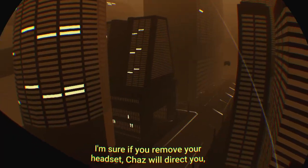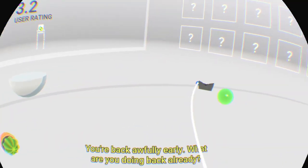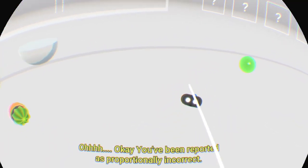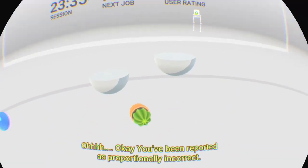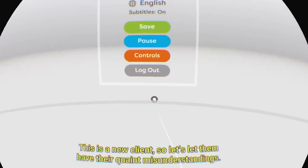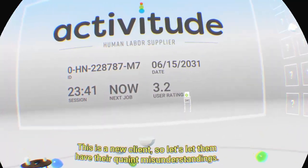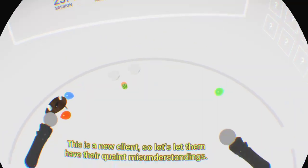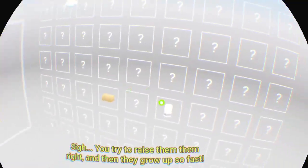I'm sure if you remove your... You're back awfully early. What are you doing back already? Oh, okay. You've been reported as proportionally incorrect. Well, that's easy to fix. This is a new client, so let's let them have their quaint misunderstandings. You try to raise them right, and then they grow up so fast.